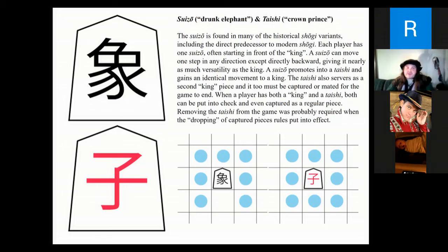Each player began with one suizo. It stood in front of the king piece. It had very king-like movement, except it could not go backwards. When it promoted into the crown prince, it could take one step in any direction, which was equivalent to the king's movement, but it also made it a second king, as in you had to capture or checkmate both of them. You could capture a king as long as you still had a crown prince in play, or vice versa, which is why you can't drop them back in. Now, I don't know why a drunk elephant promotes into a crown prince, other than jokingly saying, you let a crown prince do whatever he wants, and you definitely let a drunk elephant do whatever he wants.